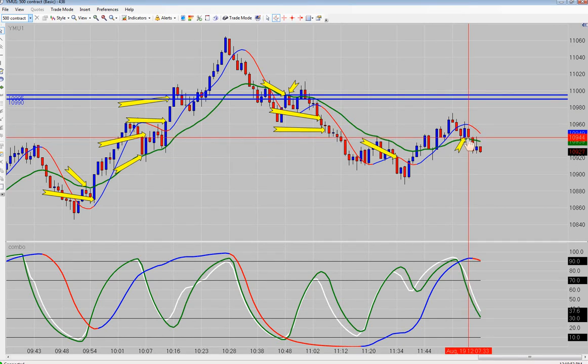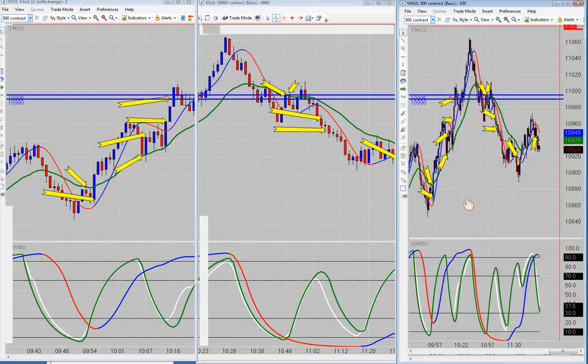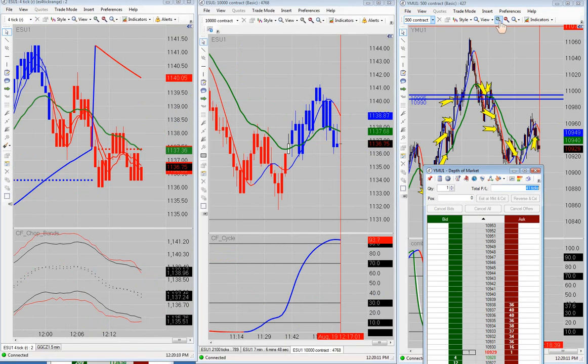There was a trade right here that I took. I actually took it on another DOM. This was good for 20 ticks. This was after the cross, the bullish cross, the pullback down to the BBC. I got long and I took it for 20 ticks, but I did it on another DOM, so you won't see that reflected in this DOM. In this DOM, all you see is this 41 ticks right here.